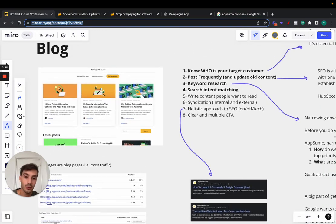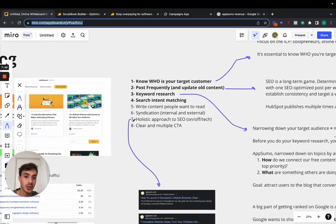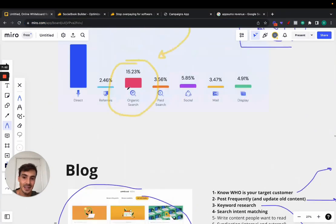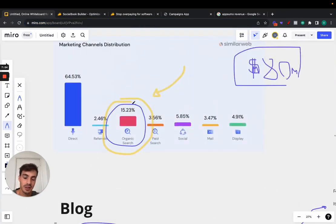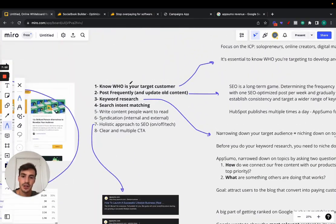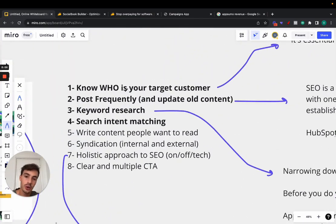Now, it is very well crafted, and I want to go over exactly the 8 things they're doing to make sure the blog is as valuable an asset as possible in converting these 15% into paying customers, okay? So first things first is knowing who your target customer is. This is very, very important, right?